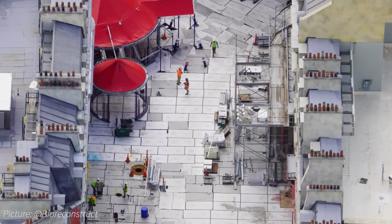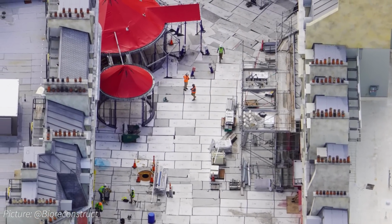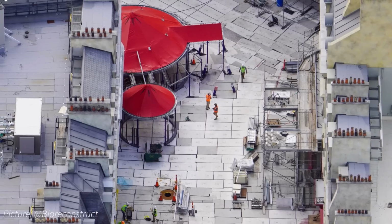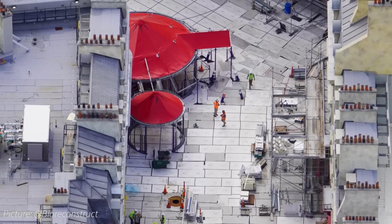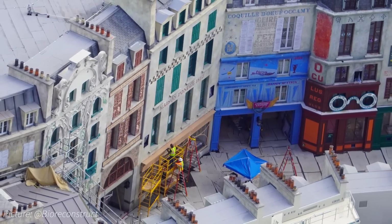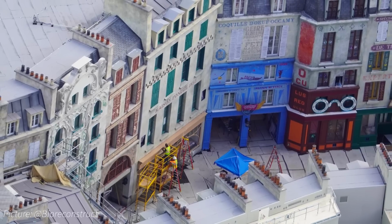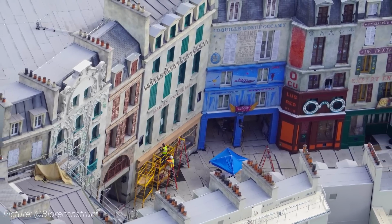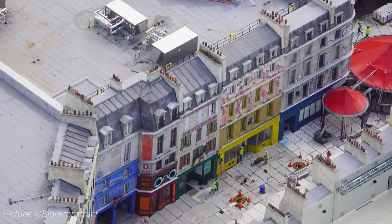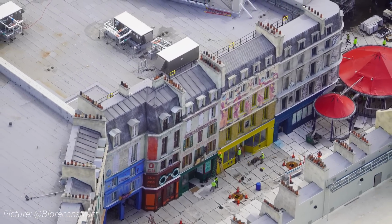The red tent tops found outside of the theater show are likely just the beginning layers of the tents, as more decorative tops should be installed soon. Near the entrance to the feature ride of the land, more scaffolding has been removed around the facade of this building.